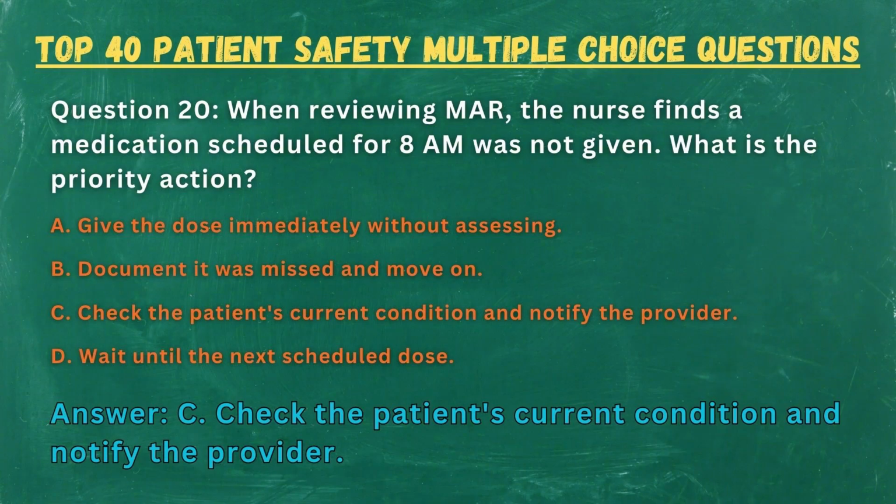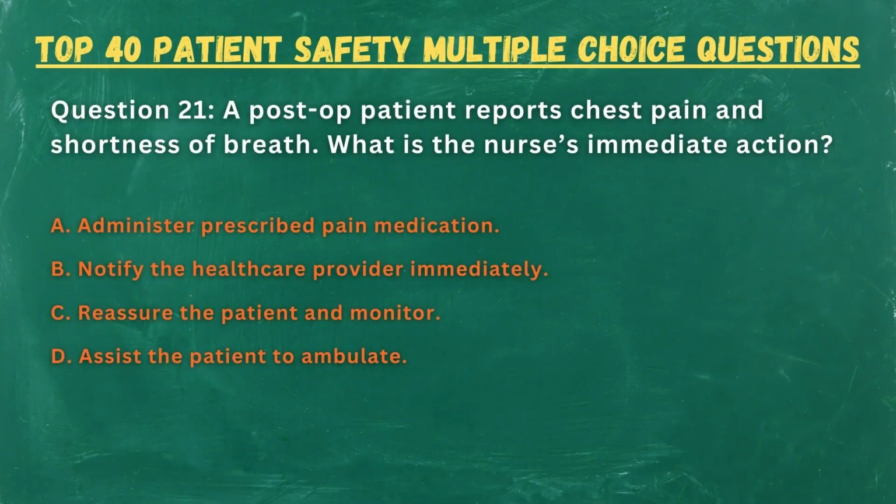Answer: C. Check the patient's current condition and notify the provider. Question 21. A post-op patient reports chest pain and shortness of breath. What is the nurse's immediate action? A. Administer prescribed pain medication. B. Notify the healthcare provider immediately. C. Reassure the patient and monitor. D. Assist the patient to ambulate.